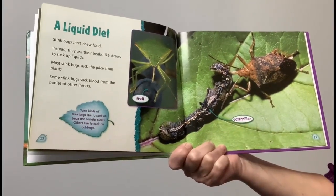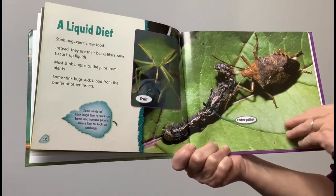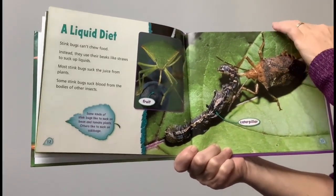Some kinds of stink bugs like to suck on beans and tomato plants. Others like to suck on cabbage. This is a caterpillar, or was a caterpillar.